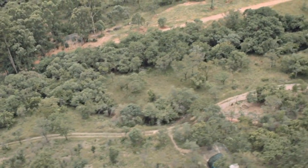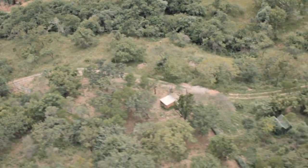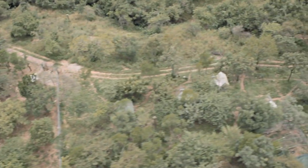The rhinos are not the only ones getting an upgrade in accommodation at the sanctuary. There are some rather intelligent and very mischievous cats that are taking in their new home one step at a time.